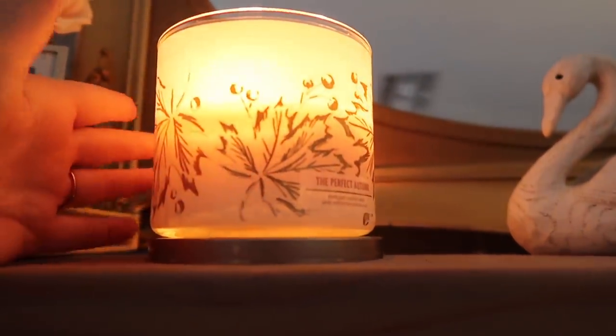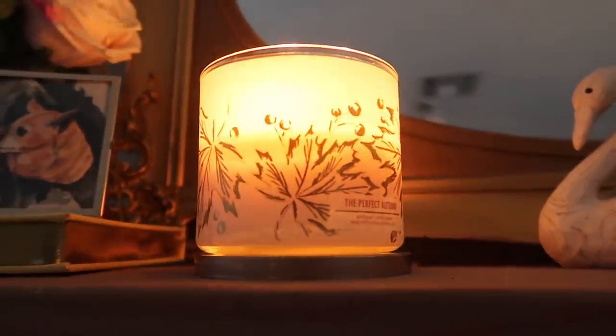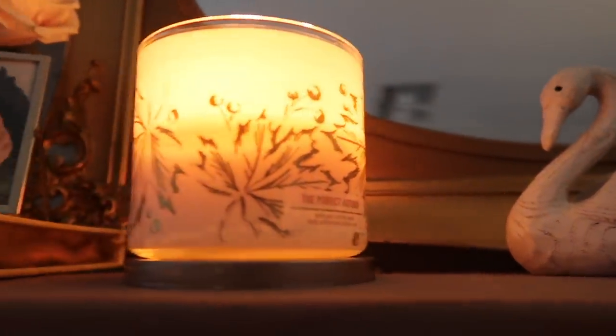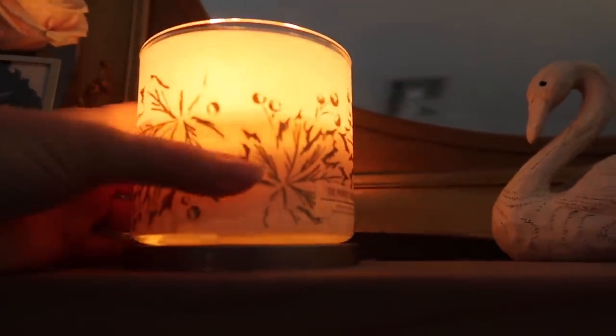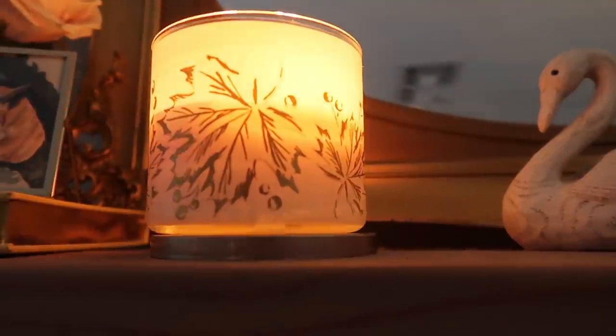I'll have to show it to you when it's not lit. And, you know, it's just really, really beautiful. It has berries there, it looks like, and yes, this is giving me all the inspiration for fall to paint, just to see the leaves like that.